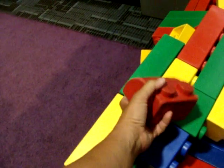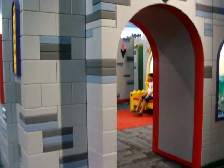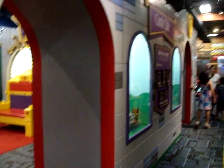Interesting, soft. Hi. Hello, how are you? Building a castle, eh? Yep. Here we have a castle for you to take pictures of. You can dress up.